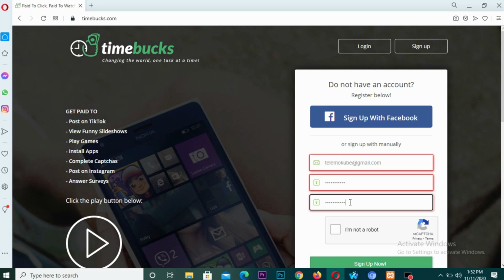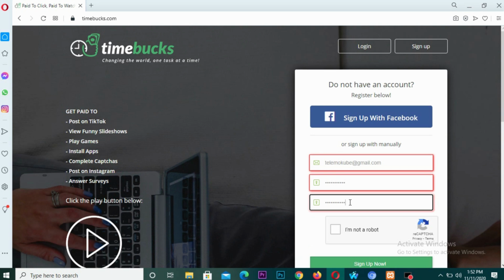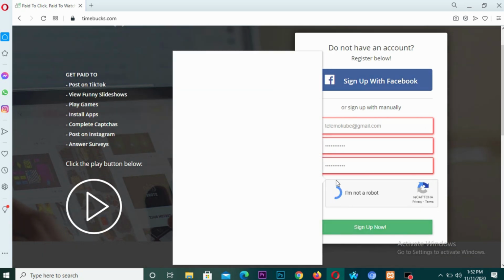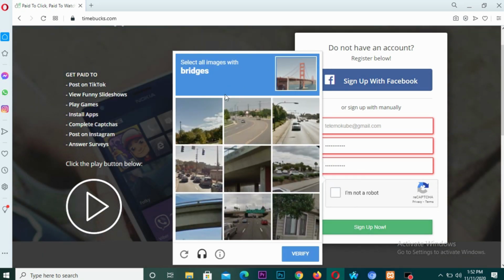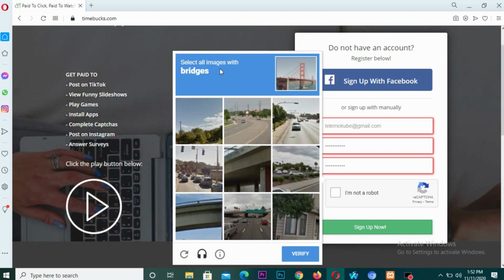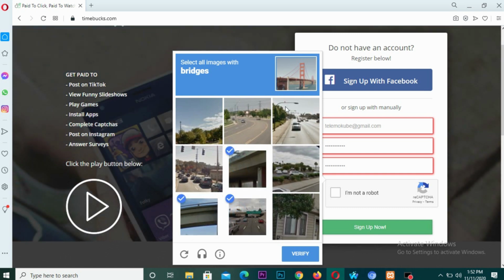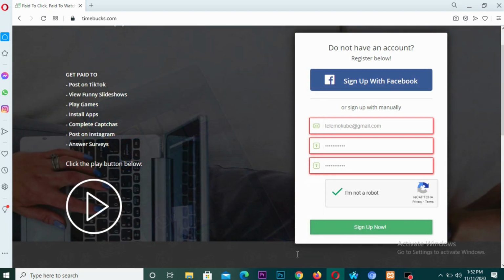Once I'm done with that, I'll simply click on this bell. After that I'm going to verify myself, that is, I'm going to click all the images where I see a beach. After that, I'll click on verify. Once I verify myself, I'm going to click on sign up now.